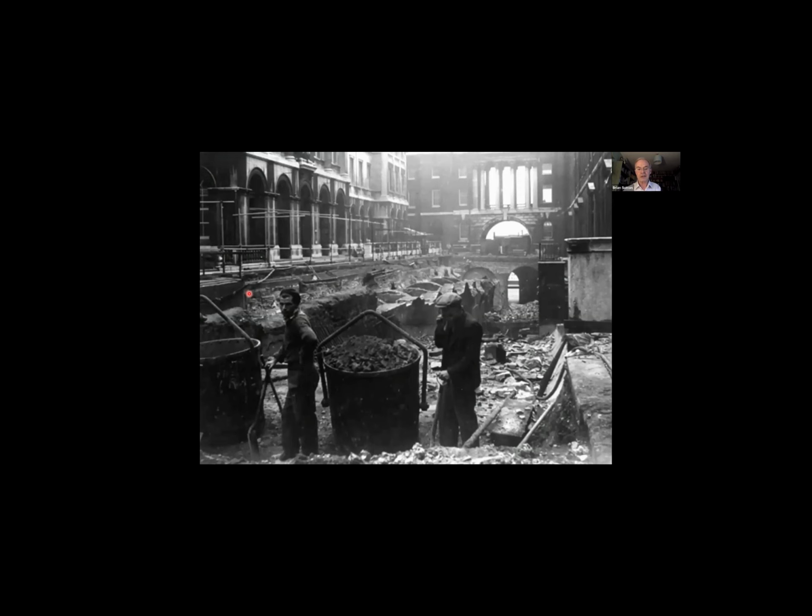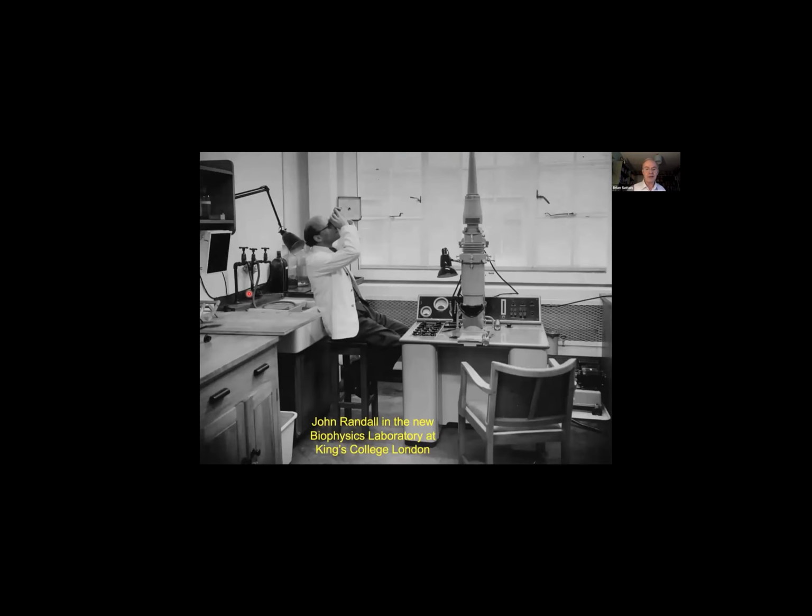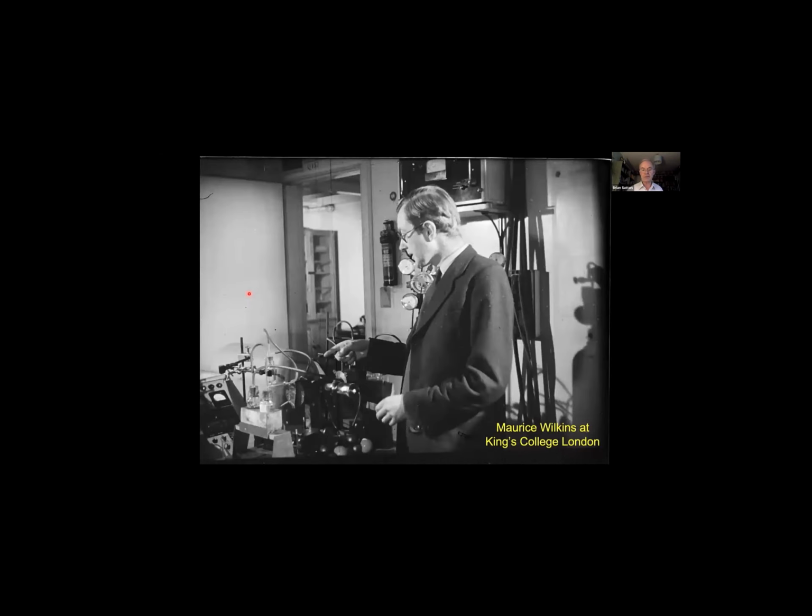And here is John Randall, of whom we've heard. In fact, the department that I work in, the centre in which I work, is called the Randall Centre for Cell and Molecular Biophysics, in his honour. He founded this new biophysics laboratory, and here he is with an early, then state-of-the-art electron microscope in those new laboratories. And it was to these laboratories that John Randall decided to dedicate some of the studies to work on DNA. And he recruited Maurice Wilkins, of whom we've heard first of all.